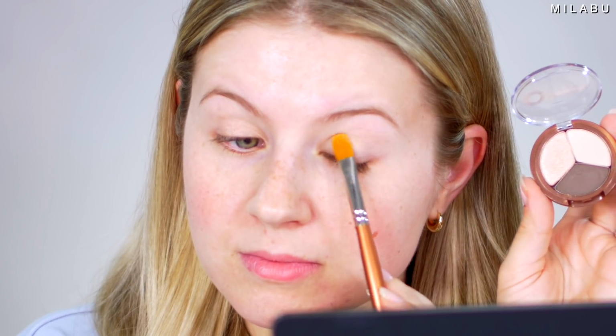I'm not understanding why this is $28, actually $29. Barely any color payoff. Let's try it with my fingers. It's going all over my face. It's better with your fingers, but I'm just not liking this palette at all. This price is really getting me upset. This is not worth $29.